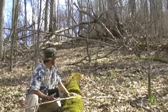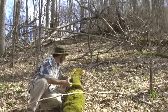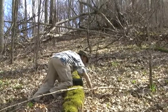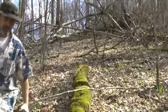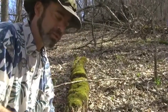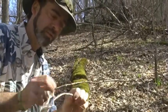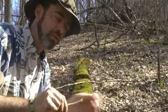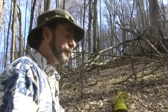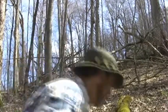Another cool thing that's happening right here, see all these little green sprigs coming up. These are ramps. You may remember I did a video once about ramps. Very tasty spring edible. Well, some people think they're tasty, other people think they're vile and disgusting. But I love them. They're a wild onion. And now my breath is going to stink. And Kat's not going to want to be near me, I'm sure. And when I go home, my wife is going to throw the toothbrush at me. But you know what? I love them. I don't care. So let's go find that bear.